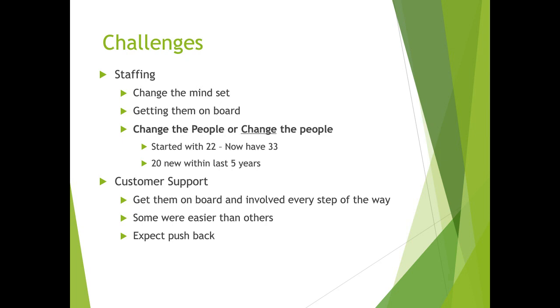When I started here at this organization, I had 22 technicians. I now have 33, but 20 of them are new within the last 5 years. So we had some turnover of the folks that didn't really want to change, and all of the folks, with a few minor exceptions, that we've been able to hire since I've been here are still here, which is good. And we have a very high associate satisfaction rate as well.